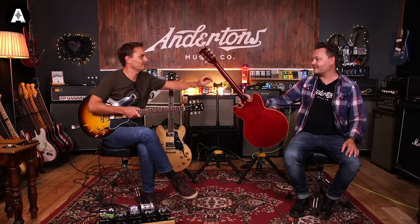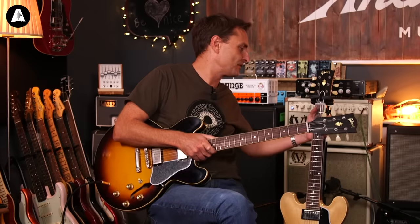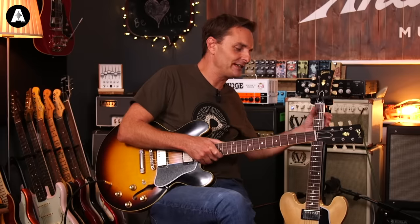Just because we've got that sound, that tone, fresh in our minds. I know we're not supposed to do that, but that's thicker. This is definitely the skinniest one. Super skinny. This feels like a 1960 Les Paul, and this feels more like a '58 or a '59 Les Paul.